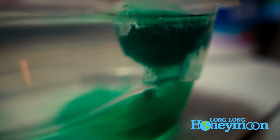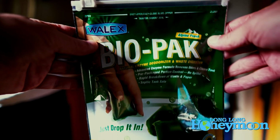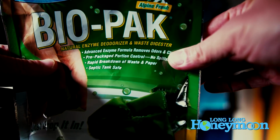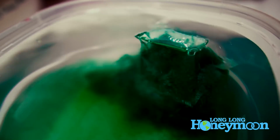So I'll show you the holding tank deodorizer and waste digester that we use. It's called BioPack. Now this is not a liquid. The reason I don't like to use liquid personally is because they usually have a bright blue or bright green color, and if they drip or spill on anything, it is stained forever. Getting that stuff out is next to impossible, so I don't like to take the chance of staining my clothes or towels or whatever in case it were to spill.